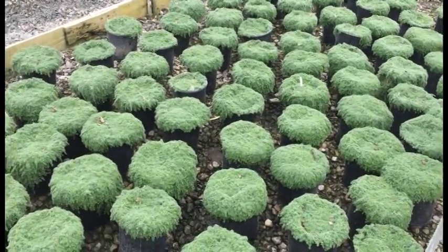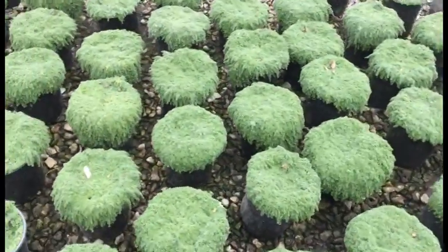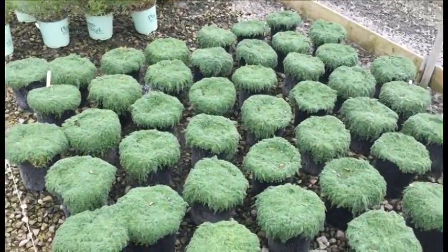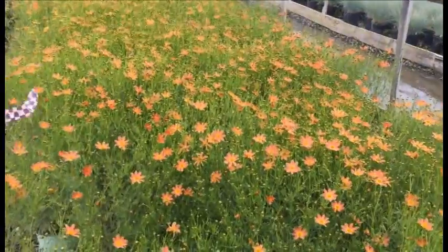All right, take a look at this Elfantine. These guys look great right now. You can see them all hanging over the can's edge. It's a nice little steppable, nice for those miniature or fairy gardens that you guys might be doing out there. It's a great one. Don't forget about it.